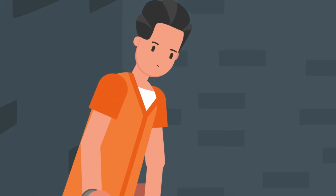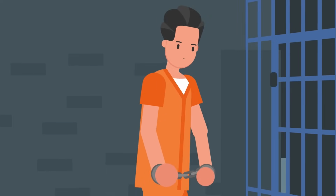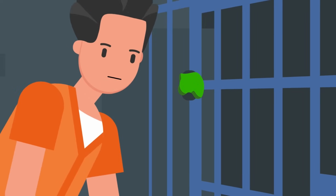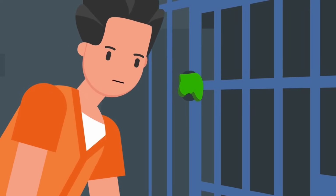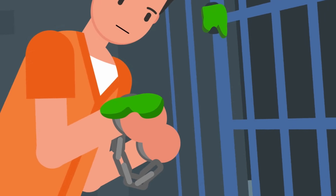He spits the food onto the doorframe, mouthful after mouthful. Then he spits a bit more on his handcuffs. Just what is he doing? Well, they don't call him Japan's answer to Houdini for nothing. These officers have no idea what's about to hit them.